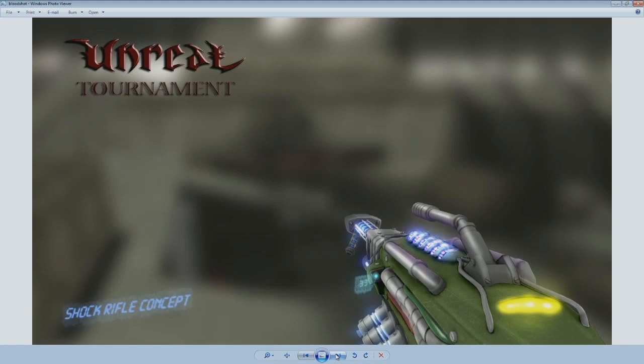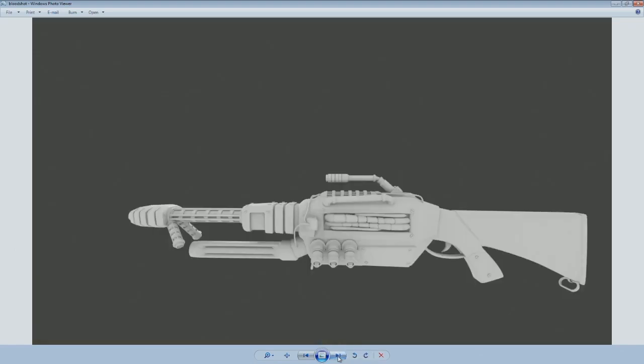I also think the design of that original shock rifle was a little flawed. The little carrier on top and stuff is very distracting, and I'd love to see a revision on this that maybe cleans it up a little bit. Going back to the model, the model feels a little bit mushy. I'd love to see that sharpened up with some hard edges in some areas, and just generally cleaned up and a little more well defined.